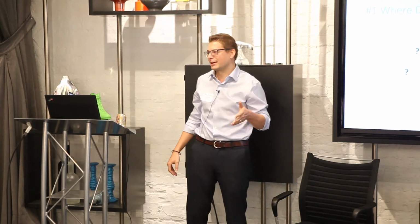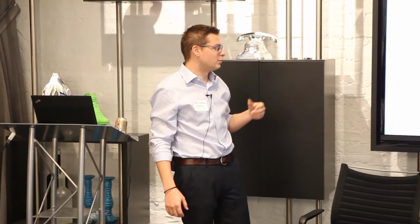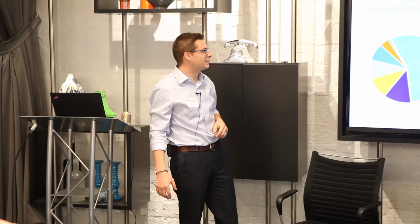So the first myth I'm covering is how do buildings actually use energy? Is it lighting? Is it computers? Is it heating? That's really the most important part in our buildings in Chicago. We use a lot of computers these days. We have a lot more lighting. Buildings are occupied longer. What's really the most important part? So actually, if you look at an office building in Chicago, heating is going to be the biggest part. These percentages might vary a little bit, but surprisingly, they're pretty consistent throughout the buildings. Fans are important. Interior lighting is important. Hot water, hand washing isn't that big of a deal in the office.